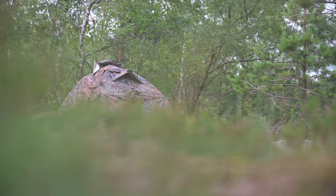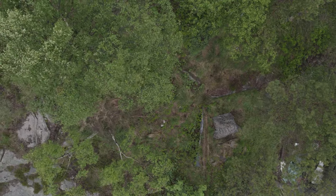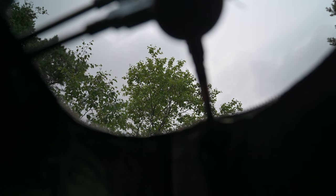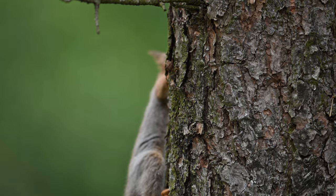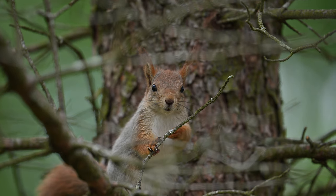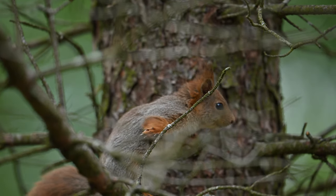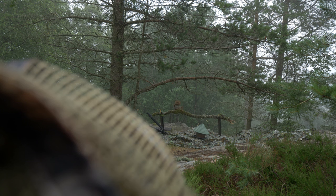And the great thing about this is it's just 20 meters from my cabin, so I can go into the blind whenever I want and I can plan it. Now it's overcast, so it's not too harsh light. It's the middle of the day and it can be too harsh if I get direct sun right now, but with this overcast it's much more even light. There is a squirrel right now sitting on that little log there.